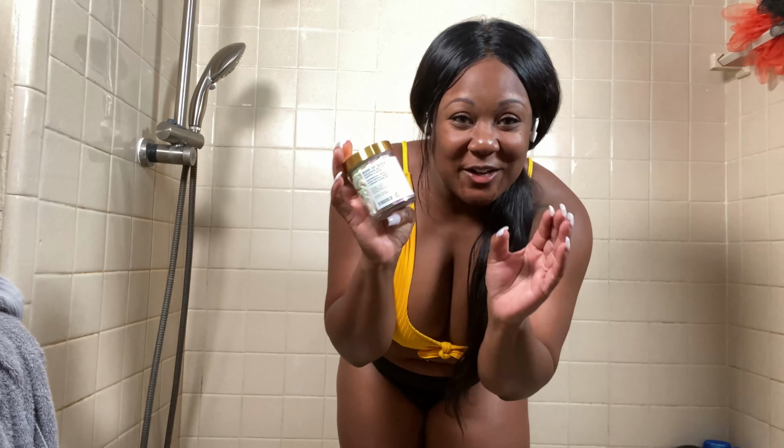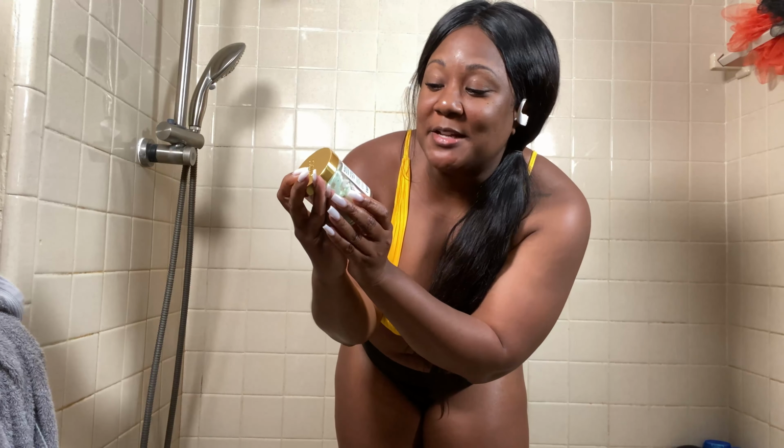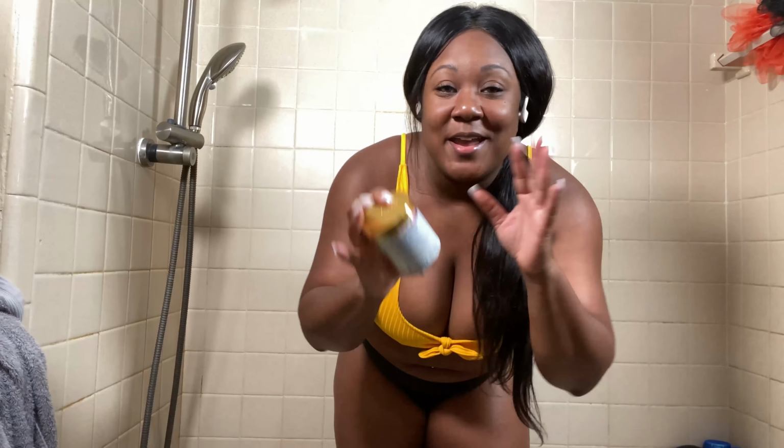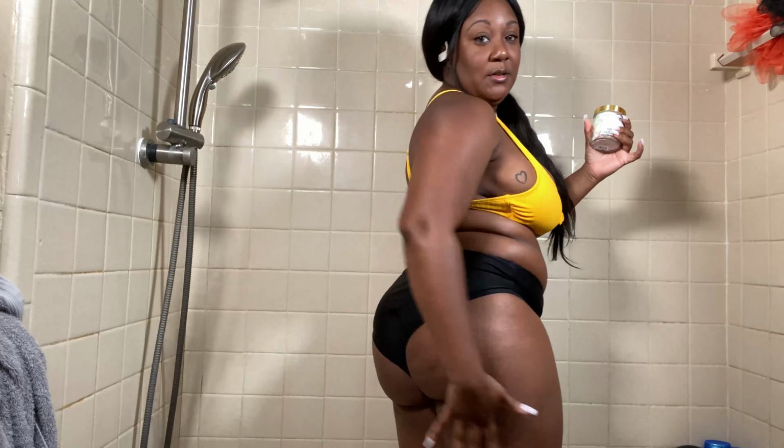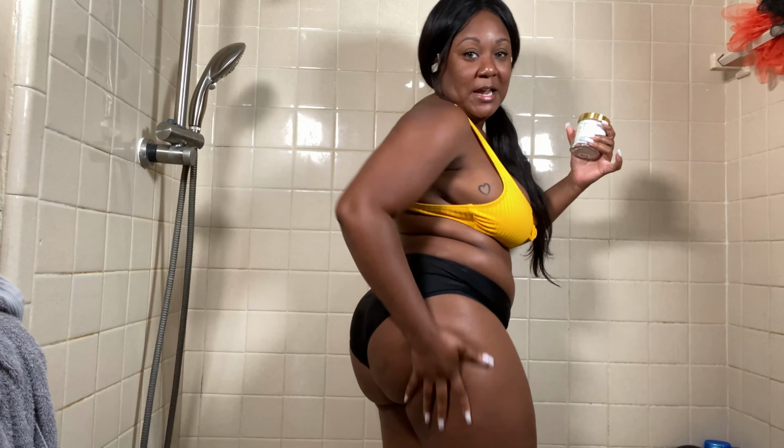All right, guys, so this first one we're gonna be trying is the Buns of Glory. This is the smoothing butt polish, so it's supposed to help you tighten, supposed to anti-age, supposed to make your butt glow, and everything else. So hopefully this helps me get my booty a little bit firmer, because I got some stuff going on right here that I could just tighten up a little bit.